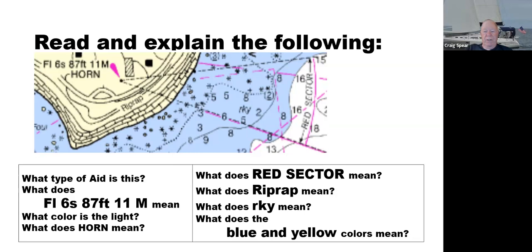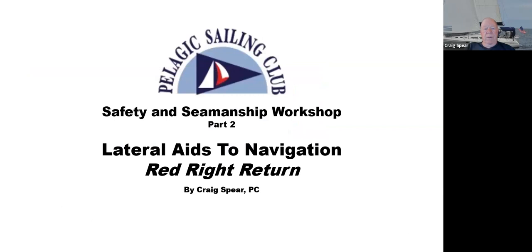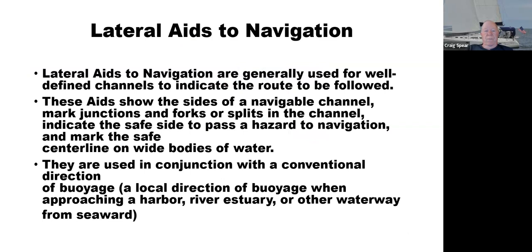Okay. Now let's go through the lateral aids. The lateral aids, as Frank pointed out, typically mark the sides of the channel. Some of them mark mid-channel, some of them offshore. There's a whole bunch of different things here. I did a few of them here.